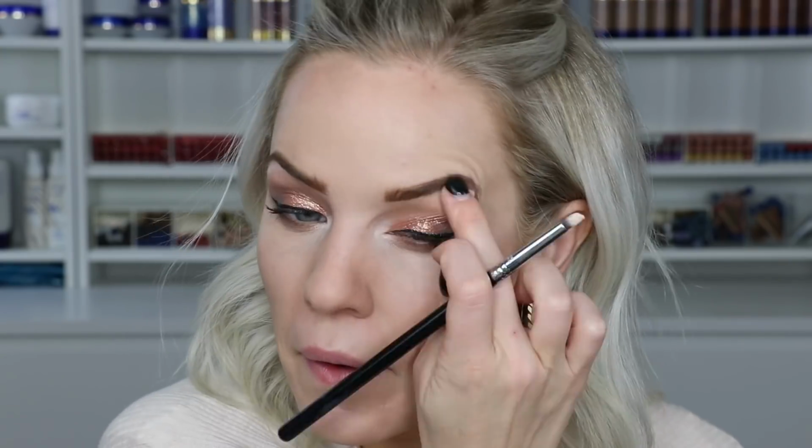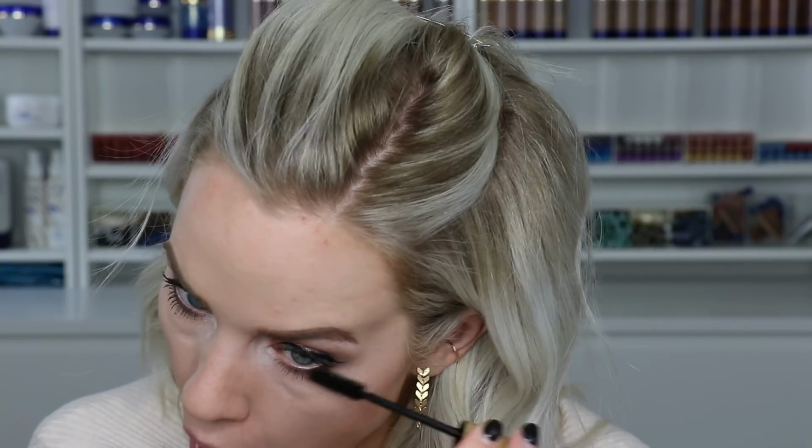I'll also hit underneath my brow bone. Okay, now that that's on, I'm going with black waterproof lash scents on my lower lashes. It looks a little bottom heavy, but we're going to apply false lashes on top. But next I need to do blush.